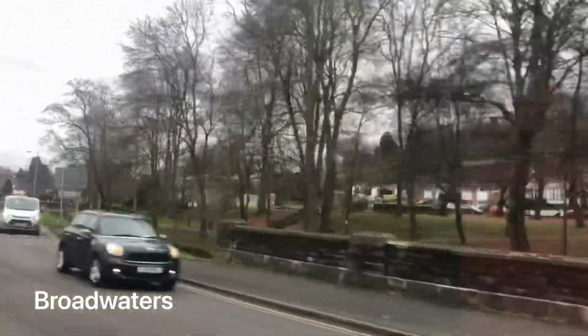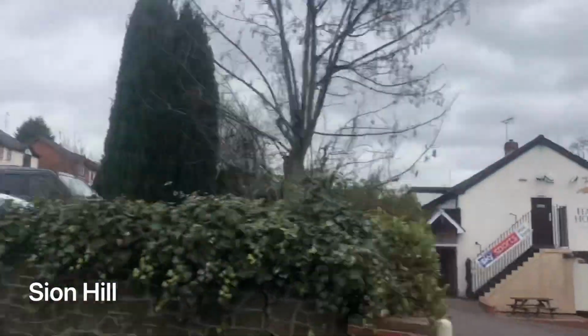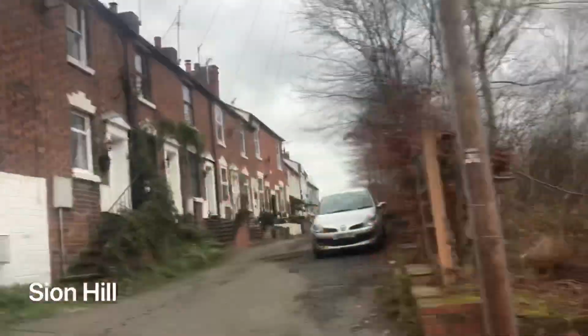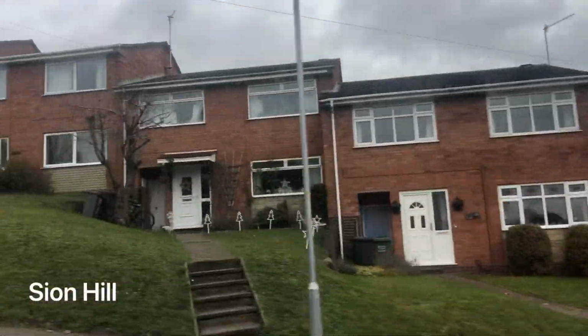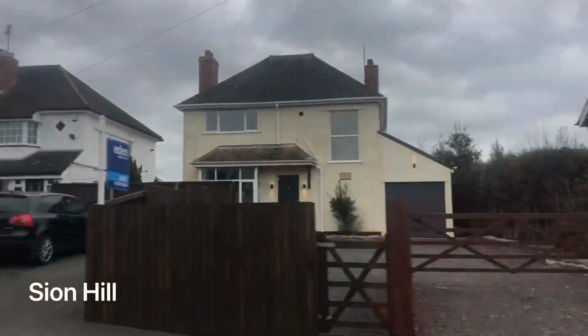And we're now going to climb up Sion Hill, which is the terminus of the number 7. Well, it's actually the circular after Sion Hill, so this is the fast speed that we can climb. And the 7 interworks onto the 192 to Halesowen, and the 192 used to link Birmingham, Hereford, Ludlow.